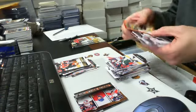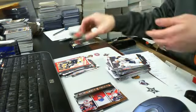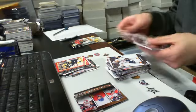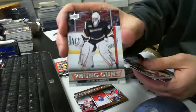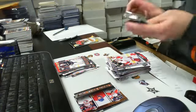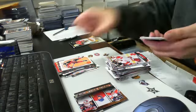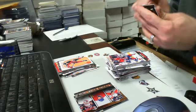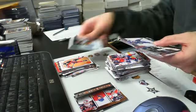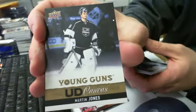We have an O-Pee-Chee red version of Loui Eriksson for the Bruins. We have a John Gibson young gun for the Ducks. O-Pee-Chee retro of Jagr for the Devils. And last pack, it's a hockey hero for Bork. And then we have a young gun canvas of Martin Jones for the Kings.